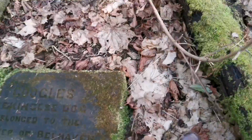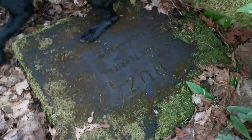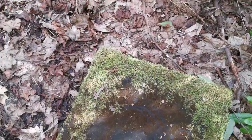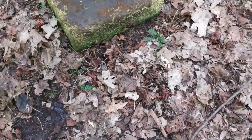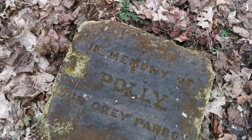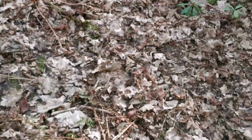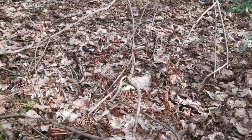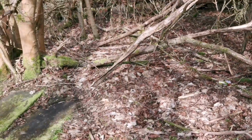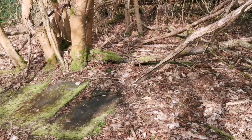Unmarked one. Google the Pekingese dog. Buzz. The fox terriers and Fly, 1889. Hey, Polly, the grey parrot. Possibly some more in here. Had 100 years of debris.